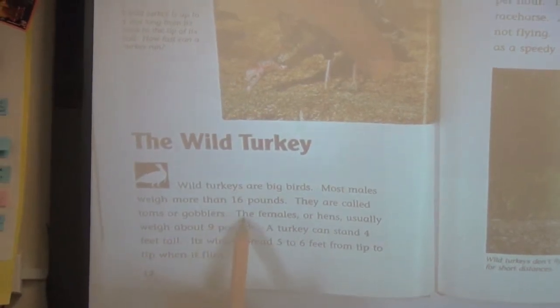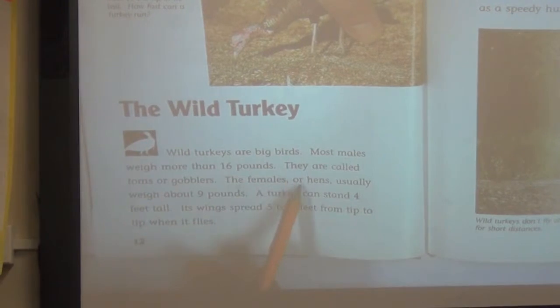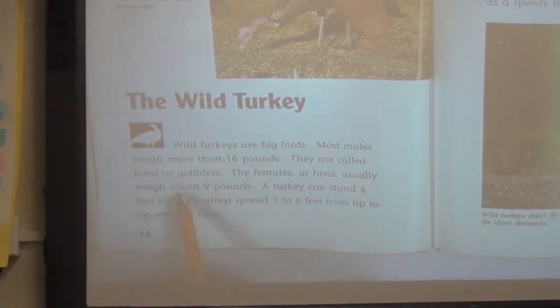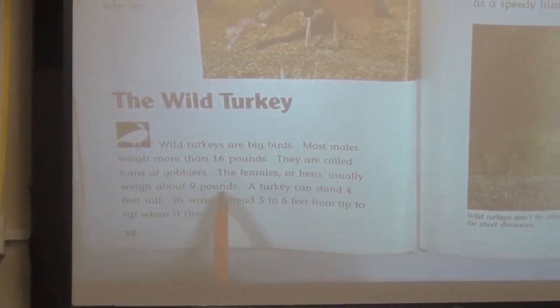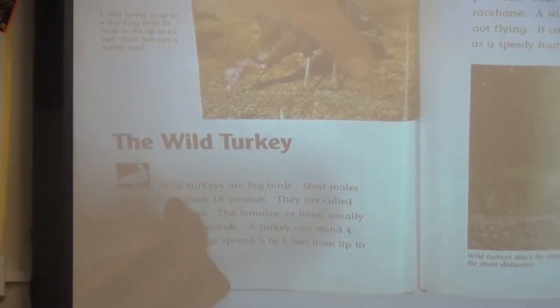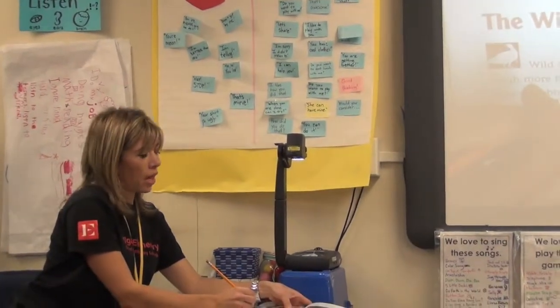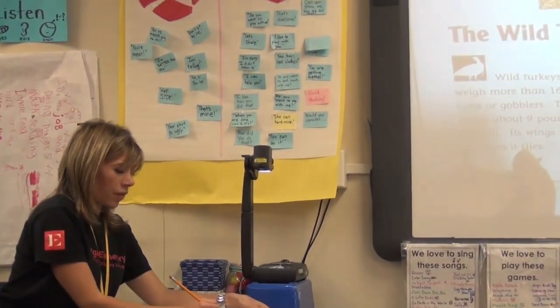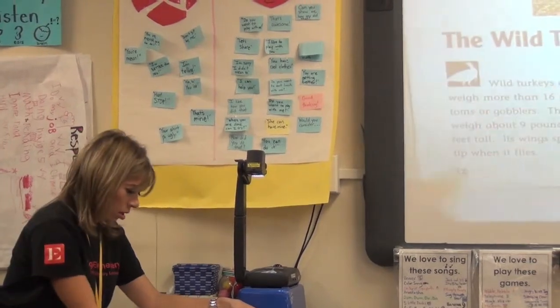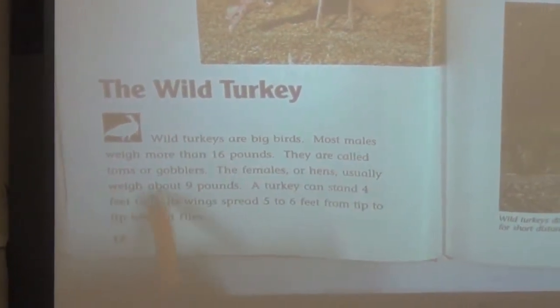Now I can keep going since I have a dash fact already. The females, or hens, usually weigh about 9 pounds. Okay, if I check my understanding on that part, the females usually weigh 9 pounds, I think it said, and I forget what they were called. The females, or hens, usually weigh about 9 pounds.